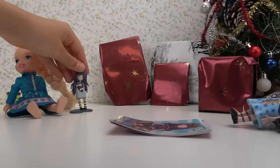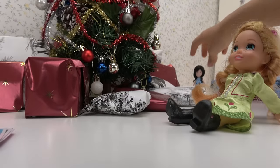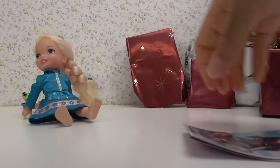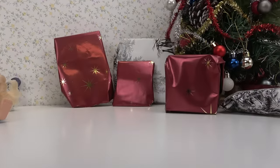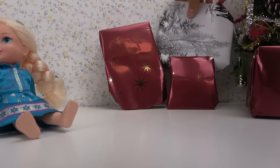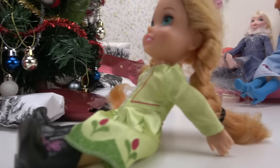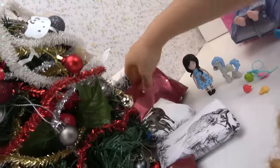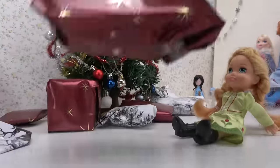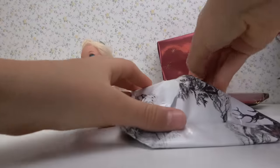I think I like mine better because it's bluer. So I'll put mine over there with my other stuff. And I'll put mine over there with my other stuff. Cool, right? Now, I'll get this one at the very end. And you, Anya? I'll get this one at the very end. Oh, yours is a lot bigger than mine. Let's see what we both get.